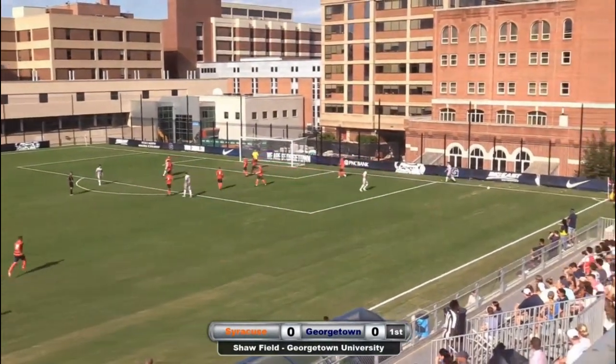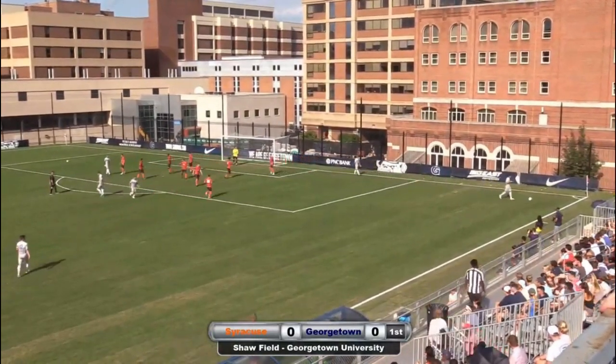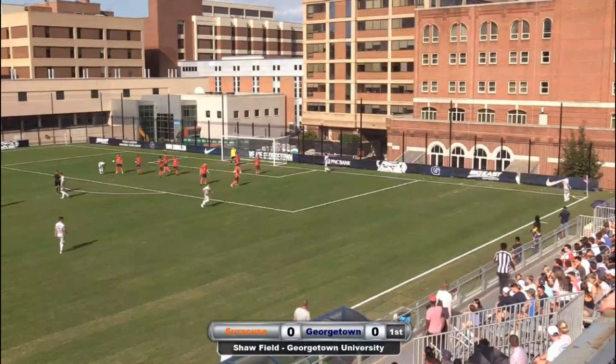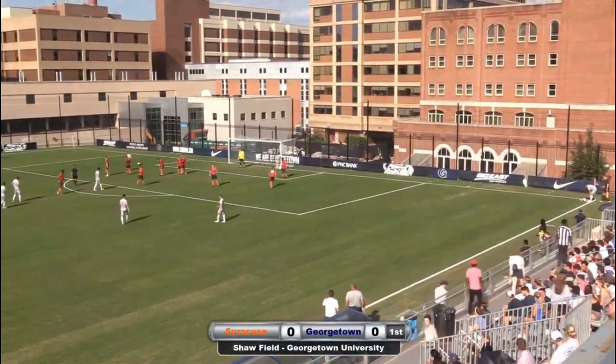Yeah, and it's interesting with Beer coming back to the side. They love him playing in that withdrawn role, but with the form that Montez is in, it's going to be hard to find minutes in that withdrawn striker role.